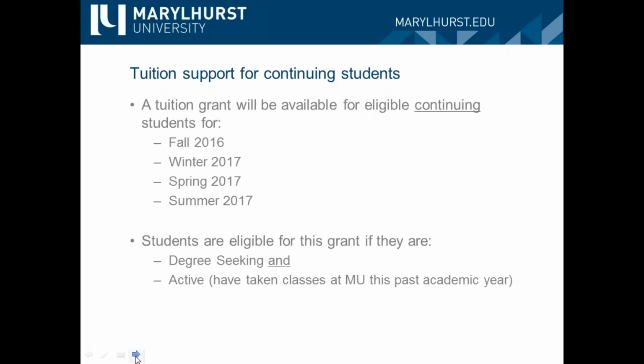So I'm going to turn it over to Tracy now, who's going to talk about some exciting news. Yeah, this is really great news. So in order to help students get through this transition and hopefully what we call hold them harmless on the financial side of it, the university is going to be offering a tuition grant. This is going to be for continuing students. So any student who is enrolled during one of the following 4 terms listed: fall 2016, winter 2017, spring 2017, or summer 2017. So any student who's currently enrolled, who's going to be enrolled next year in one of those terms, will qualify for that grant for continuing students.